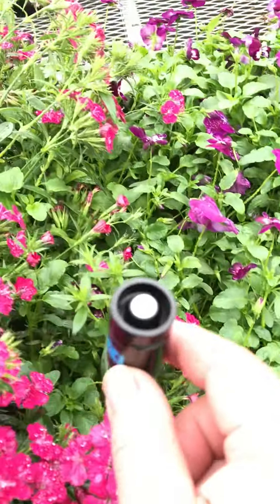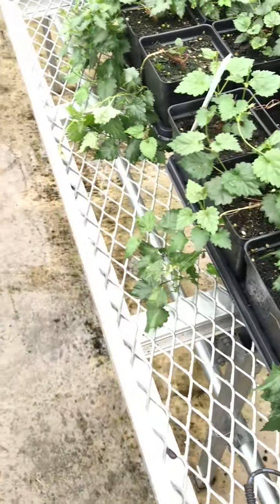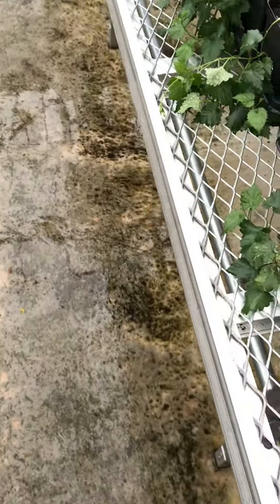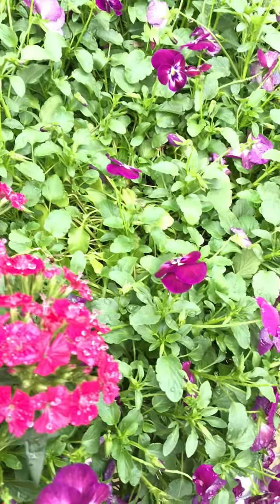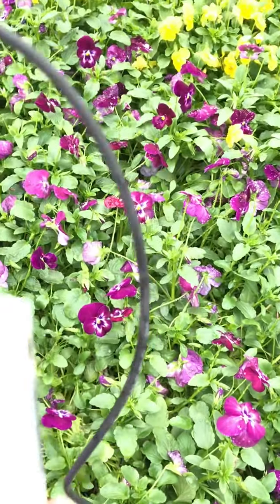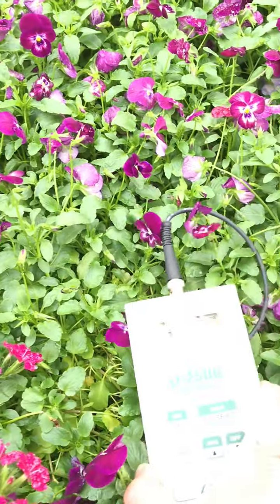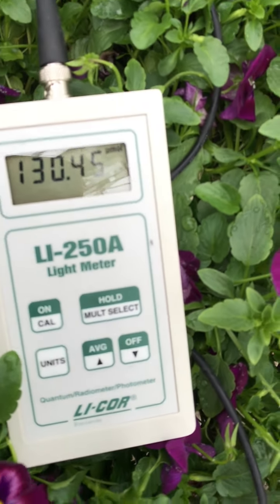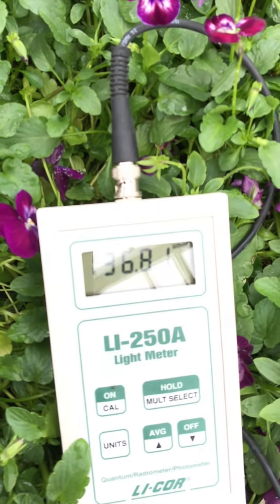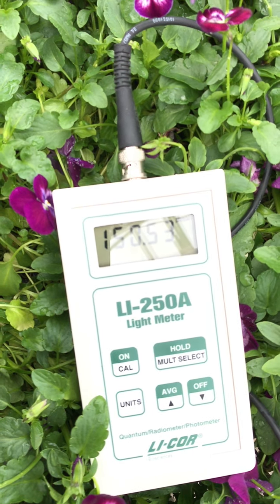Here we'll talk about top of the canopy in this area. So I'll give you the reading as I do that. Sorry about this, a little hard to hold everything. Okay, so over here in the other part of the greenhouse, bright light, put this down. So we're going to try to aim it where we get bright light. Well, we might get as bright as 150 or so at the top of the canopy.